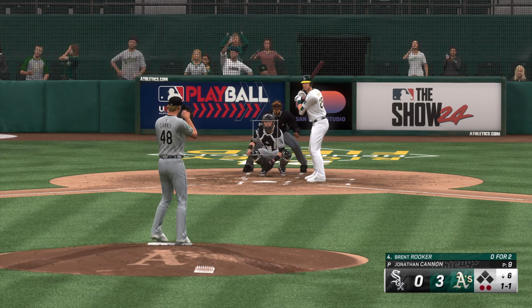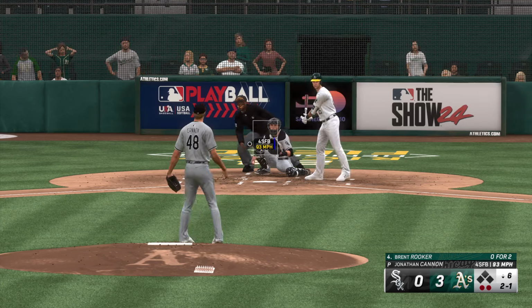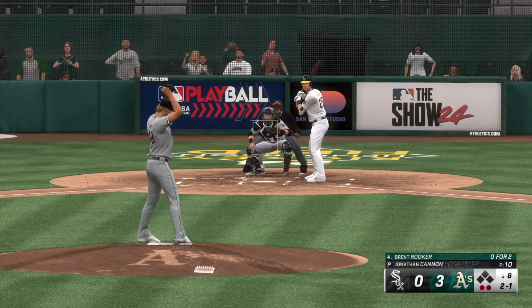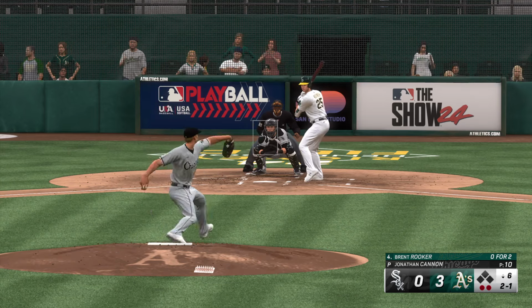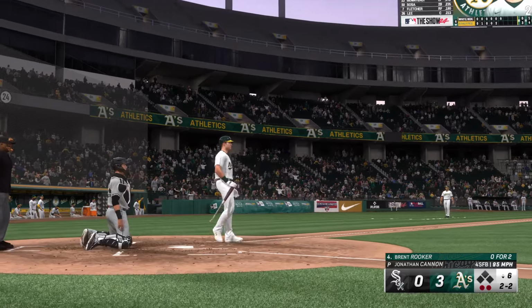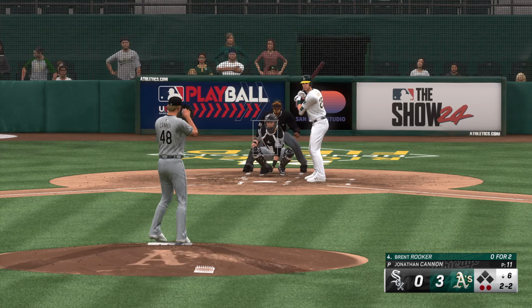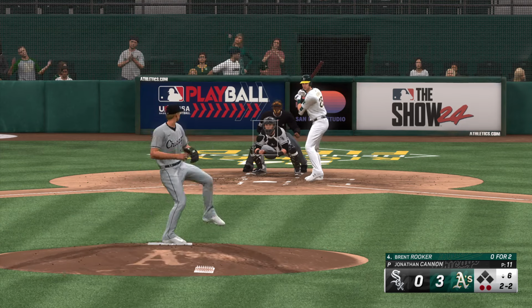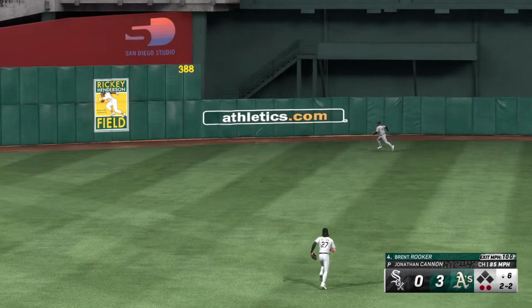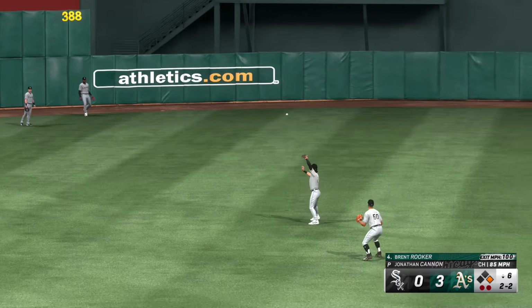So here's the cleanup hitter for Oakland, Brent Rooker. Just missed. And now it's even up. He normally does damage on that pitch in that location. Just a swing and a miss there. Don't think you want to throw it again, though. That one is absolutely belted. And no one can get there. Makes the turn and heads for second.